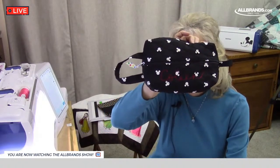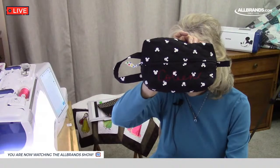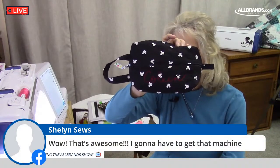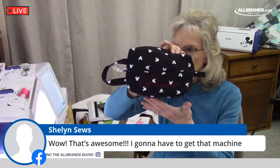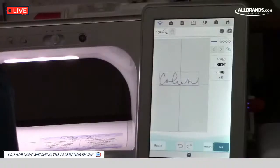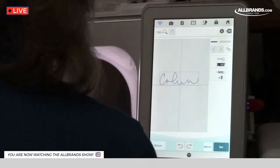Isn't that fun? So what happens for me is I take bags with things in them when I go to shows and events, and then sometimes they get misplaced. But when the bag has my own handwriting on, it's less likely to get lost. Didn't I use my nice words for that? So that's one of the fun things.